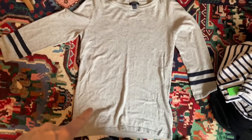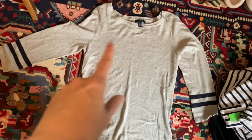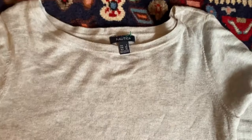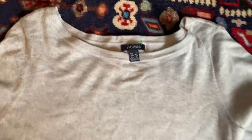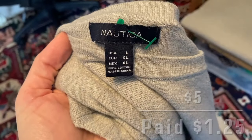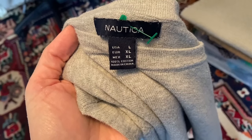Isn't that a cute shirt? It's gray, it's long, it's by Nautica. It's got little navy stripes on the sleeves, sort of a boat neck collar. I like it. Percent cotton, and this was $125, originally $5.